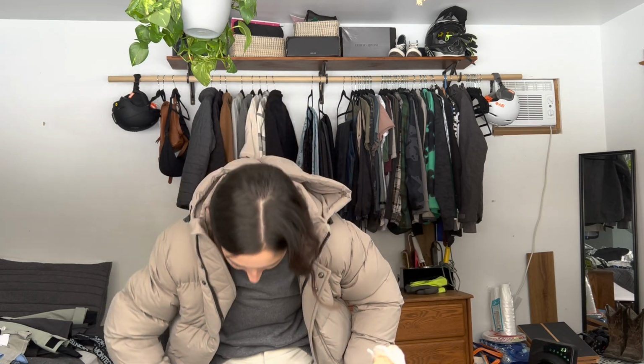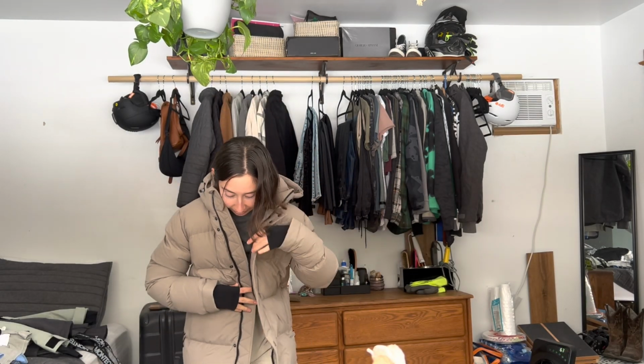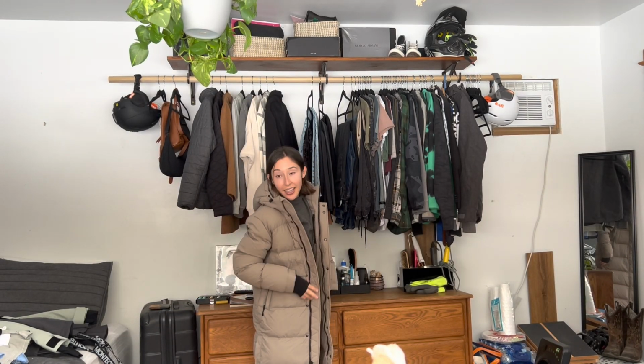long version, and I'm 5'1", and it pretty much hits me, I don't know if you can see it, but pretty low. So it's completely full length. I think it's gonna keep me so warm. I think it's so cute. It was a gift from my dad, and I'm obsessed with it.